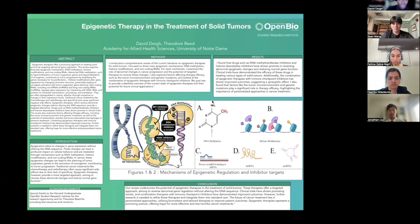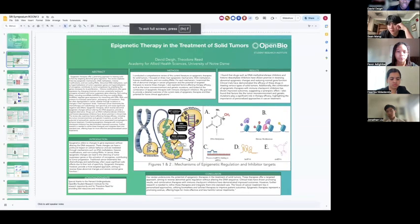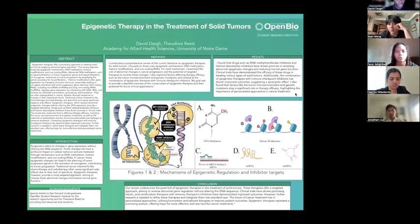My research for my literature review was conducted focusing on three primary epigenetic mechanisms: DNA methylation, histone modifications, and non-coding RNAs. I examined how abnormal changes in these areas contribute to cancer progression and the potential for targeted therapies to reverse these changes. I also explored factors affecting the efficacy of these therapies, such as the tumor microenvironment and genetic mutations, and also investigated the potential of combining epigenetic therapies with immune checkpoint inhibitors.